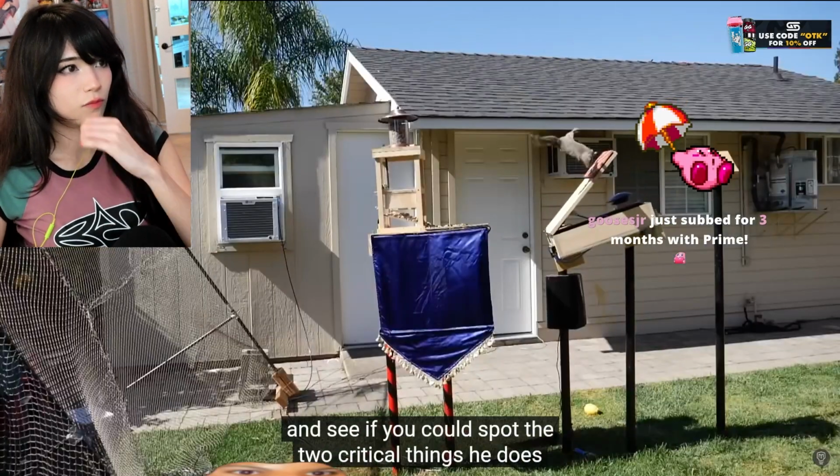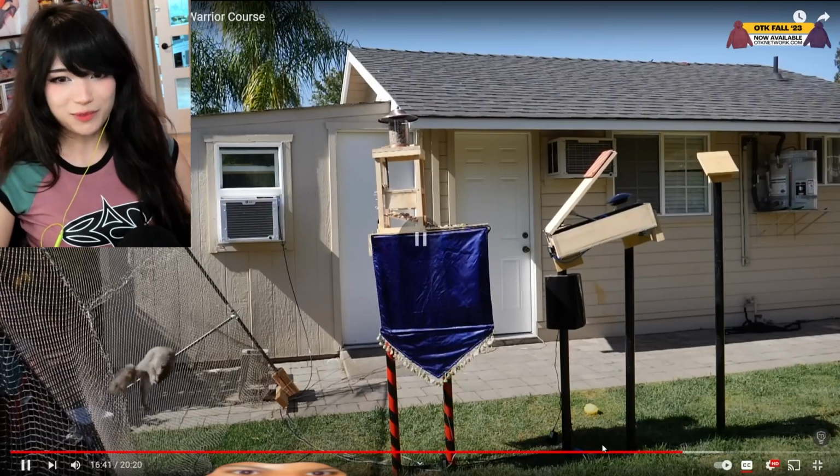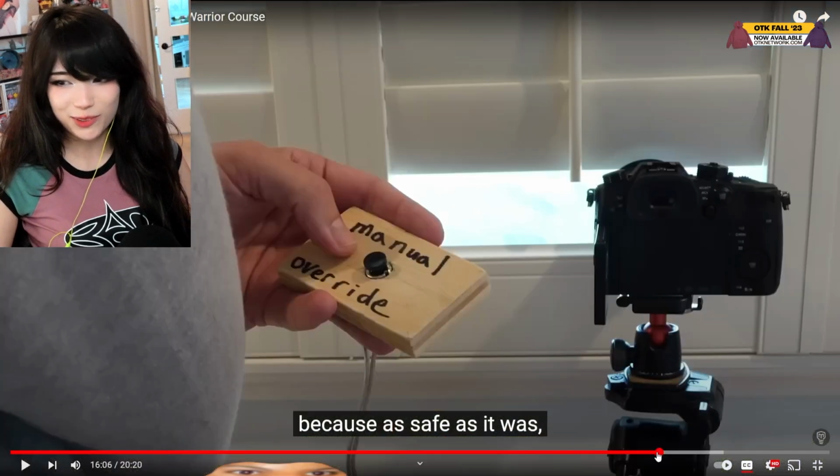Here's the slow-mo, and see if you can spot the 2 critical things he does to make sure he lands feet down. She missed it, sorry, I'll go back. It was actually important, I swear.